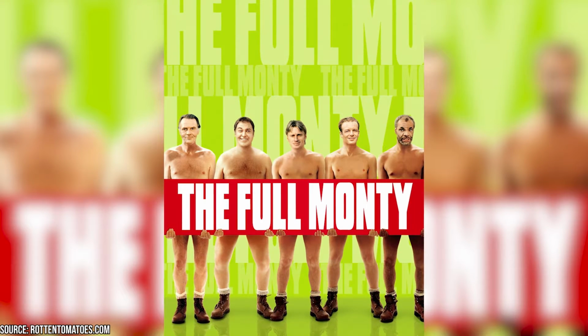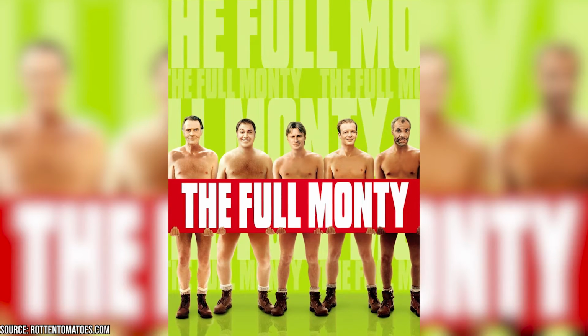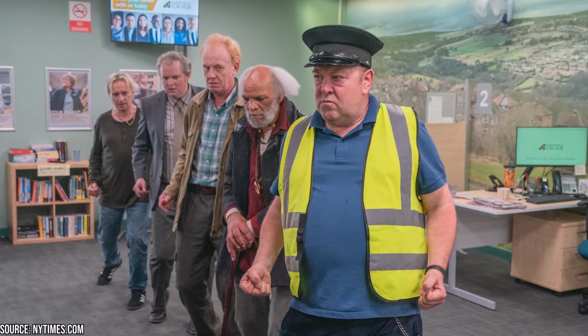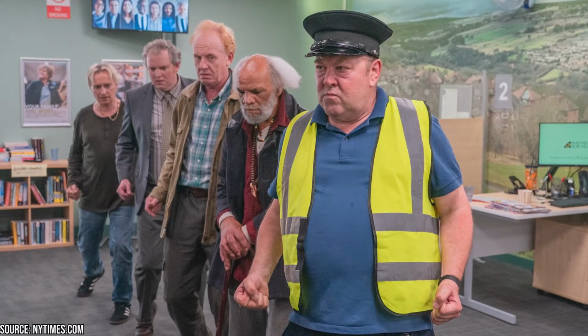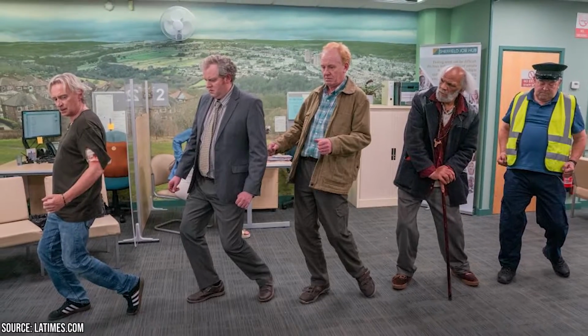This now famous scene turned out to be crucial for conveying the movie's theme of overcoming obstacles and believing in yourself. In this video, we'll be looking behind the scenes of The Full Monty to reveal how this unforgettable sequence almost got cut. We'll also share some other inside secrets from making this comedy gem. Join us as Facts Verse presents the iconic scene that was almost cut from The Full Monty.